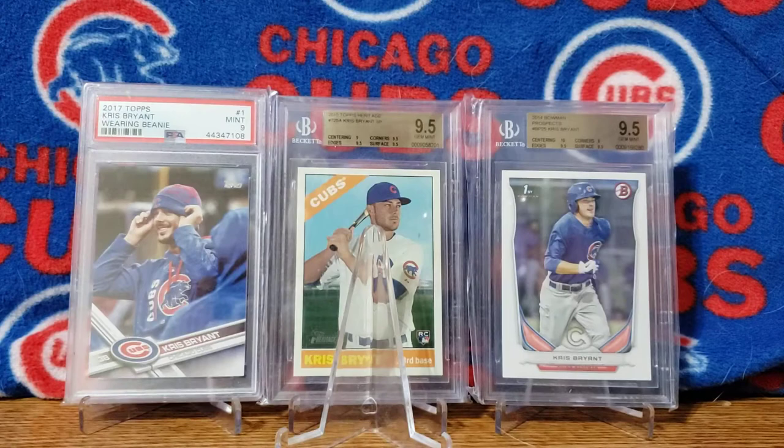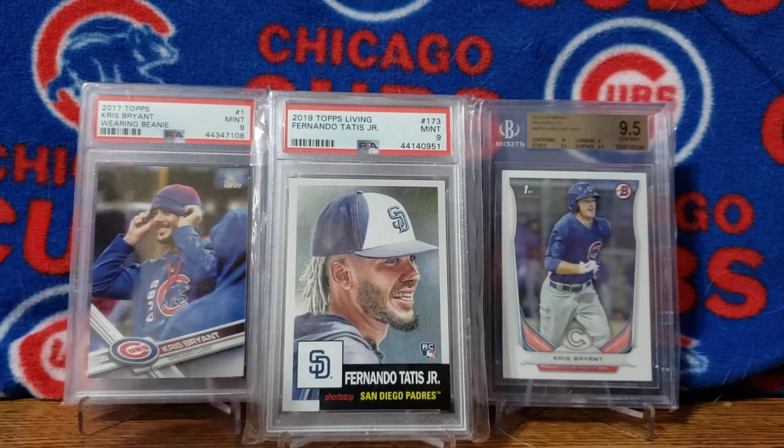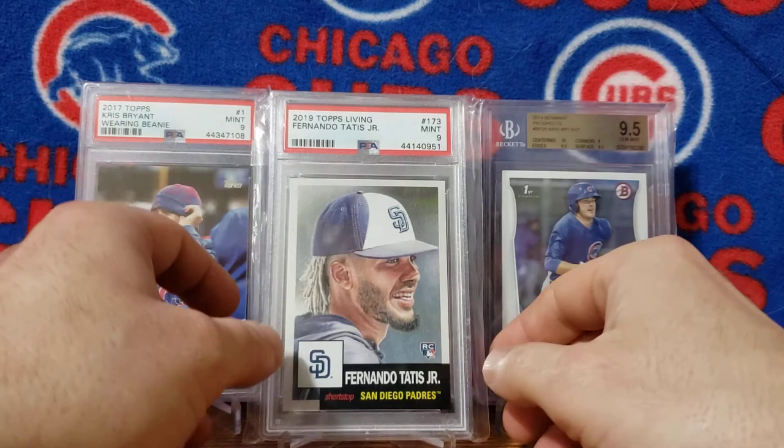Do a couple more cards here, guys, and we'll call it a video. Here's the 2019 Topps Living rookie card of Fernando Tatis. Probably my favorite Tatis card for his rookie year. It's a cool looking card.